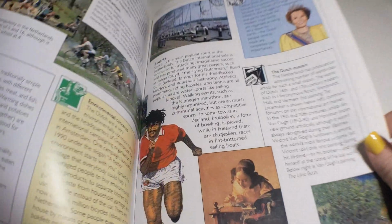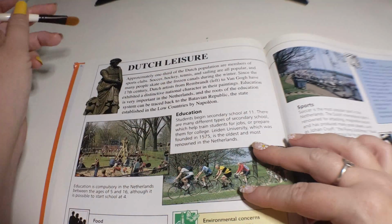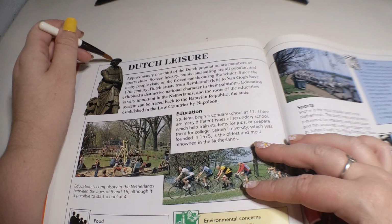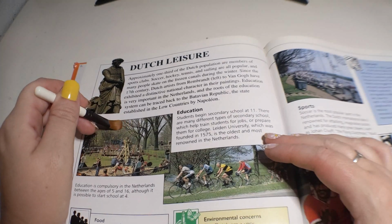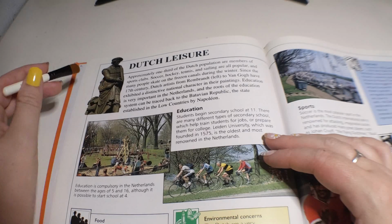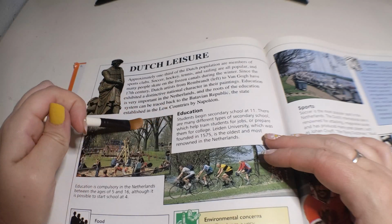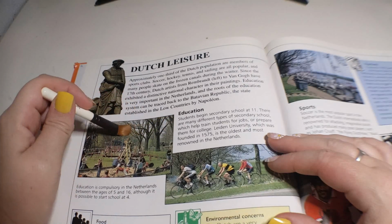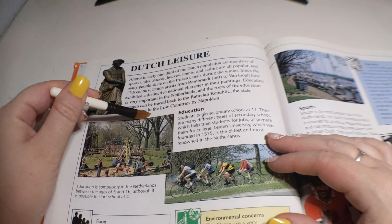Next we have Dutch leisure. Approximately 1/3 of the Dutch population are members of sports clubs. Soccer, hockey, tennis, and sailing are all popular, and many people skate on the frozen canals during the winter. Since the 17th century, Dutch artists from Rembrandt to Van Gogh have exhibited a distinctive national character in their paintings. Education is very important in the Netherlands, and the roots of the education system can be traced back to the Batavian Republic, a state established in the Low Countries by Napoleon.